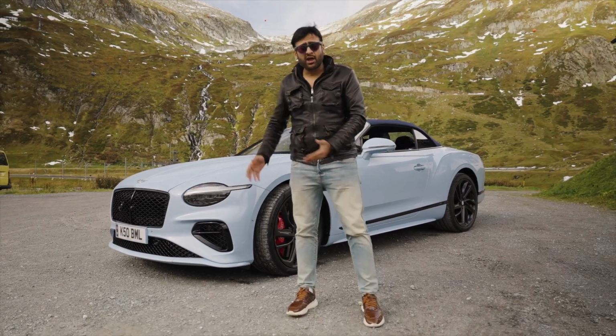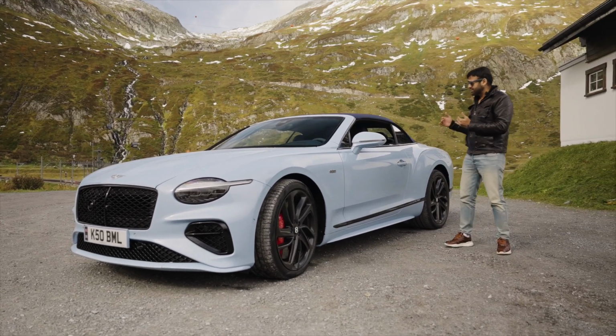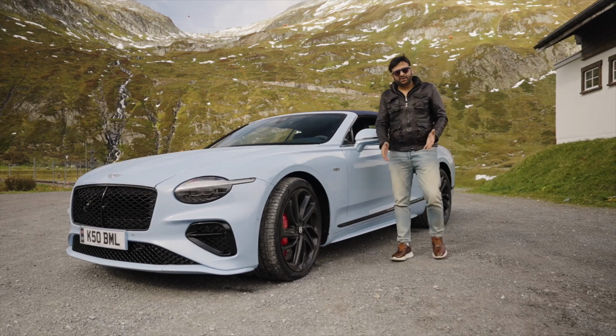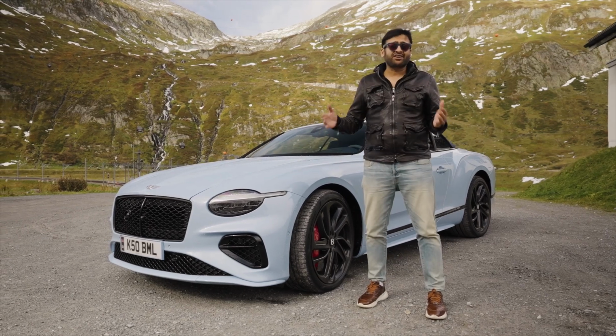This is a Grand Tourer and it is such a well-sculpted car. I mean, there are hardly any flaws that you can find in this. The interiors, the tech, everything is cut to perfection. In today's time and age, every car comes with the whole package of everything, and in that sense they have just done another great job.